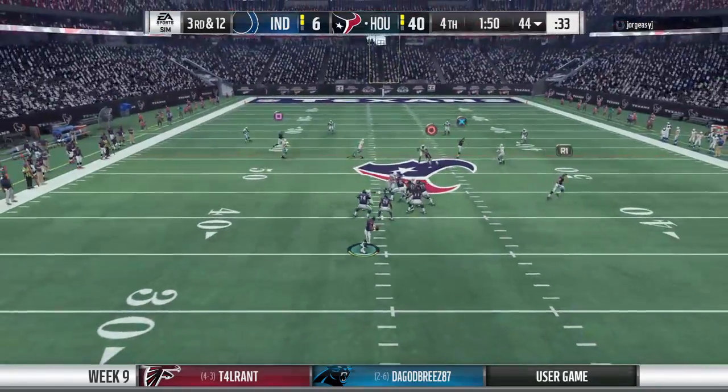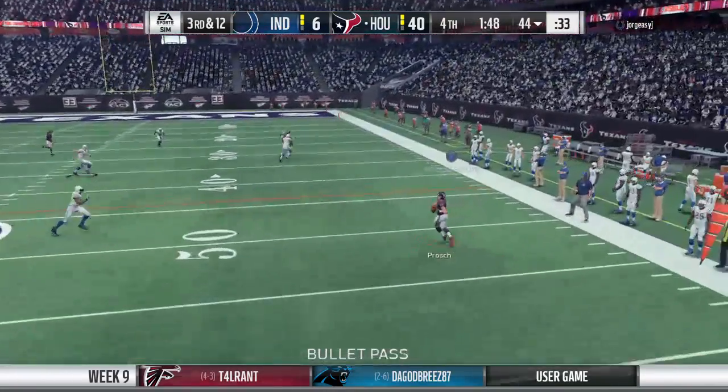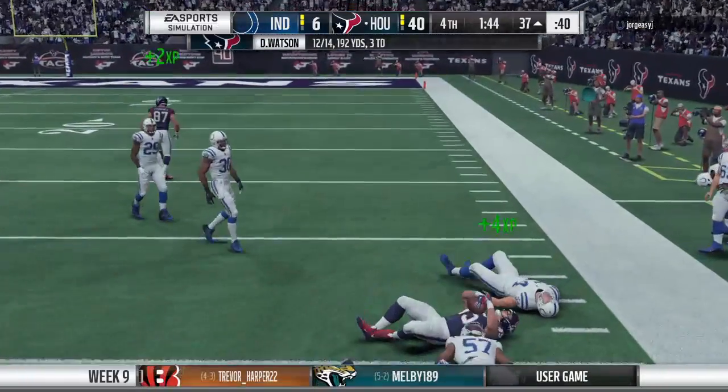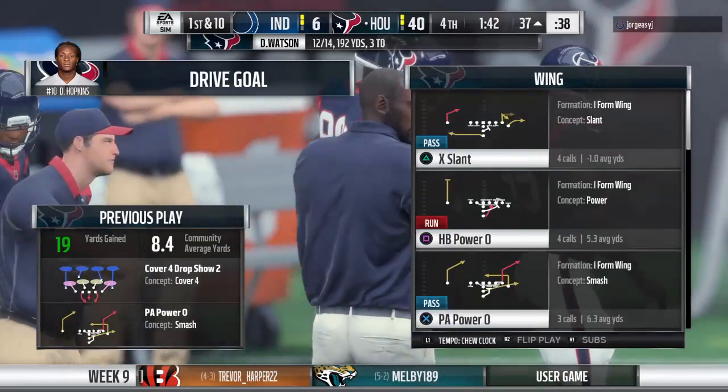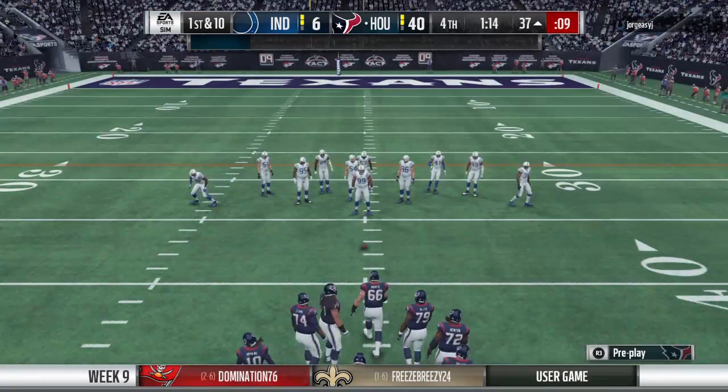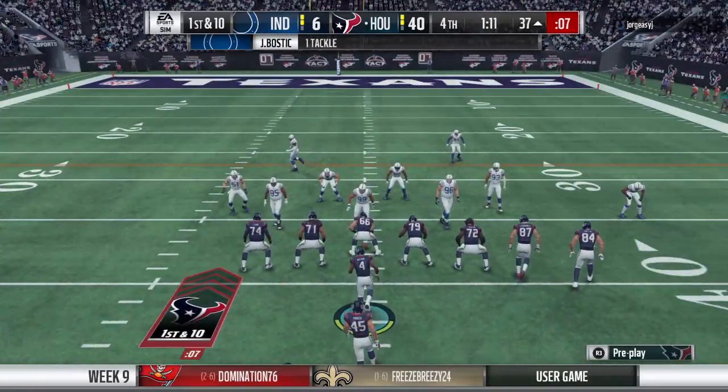Here's Watson. He's just going to dump this one off to his fullback out of the backfield. And he will have a first down as they get him to the ground at the 37. And the play goes for 19 yards. Gives him a new set of downs.